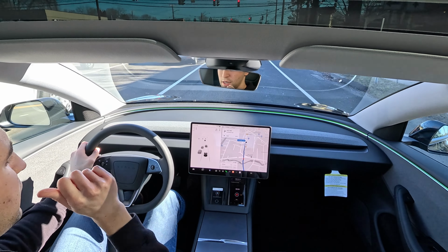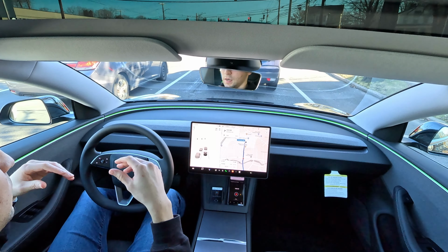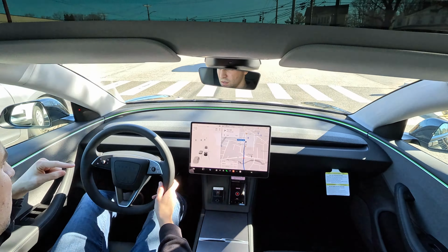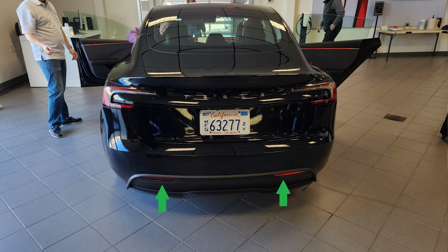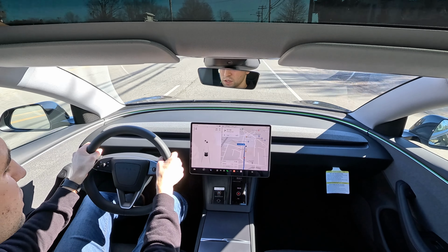So to comply with the rule, law, whatever it is, about tail lights not being on movable structures, there are lights at the bottom of the back of the car that will light up if the trunk is open. So that provides you with those tail lights.